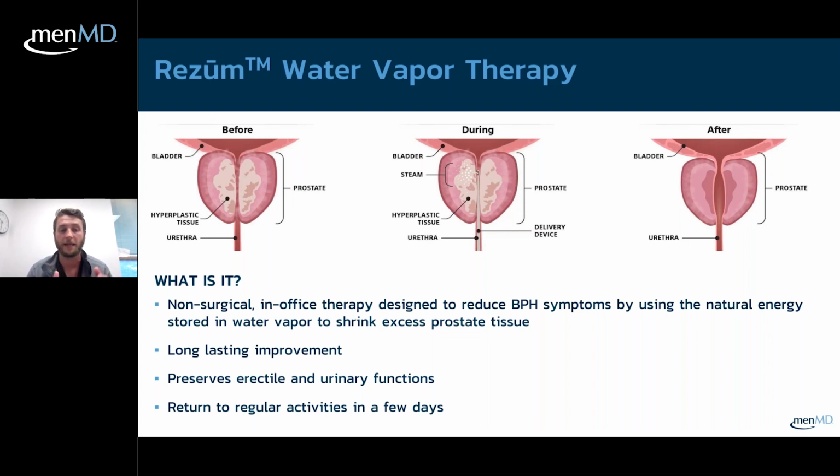So this is basically a non anesthesia based, so you don't have to go fully asleep with general anesthesia, done in the office with local anesthesia, a camera based option that will help to shrink down that prostate gland using natural water vapor therapy. Basically, we apply through a camera through the penis a steam treatment on several different areas of the prostate gland that are causing the highest degree of blockage.